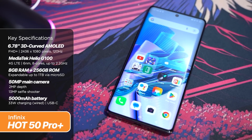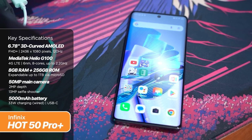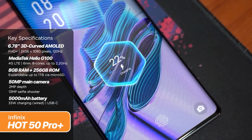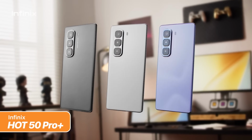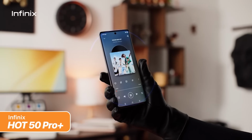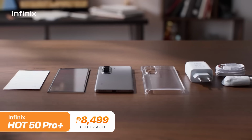For battery, the HOT 50 Pro Plus packs a 5,000 mAh battery with 33 watts of fast charging and support for 10 watts of reverse wired charging, which is that feature that allows you to use the Infinix HOT 50 Pro Plus as a power bank for a different device. The Infinix HOT 50 Pro Plus is a solid pick for those who want a sleek-looking phone perfect for light gaming and multitasking under 9,000 pesos.